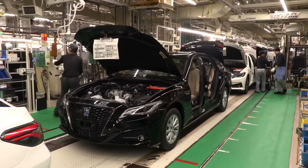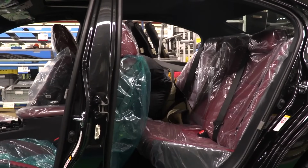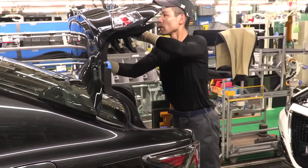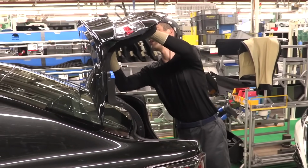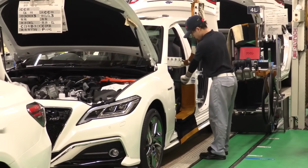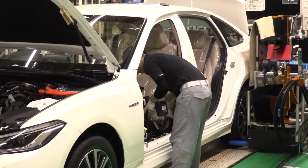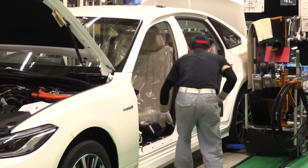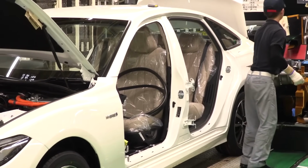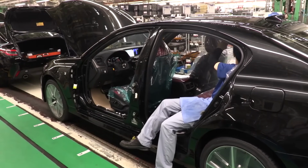Toyota Crown was first exported to the United States from 1958 to 1973 as the first model Toyota exported to the country. The 16th generation, which is produced from 2022, is exported to 40 countries around the world. Right now, you are watching the production of the 15th generation Toyota Crown, which was produced between 2018 and 2022.